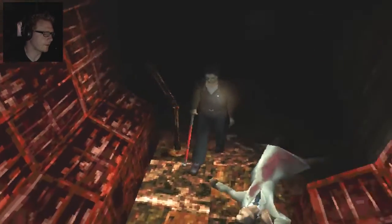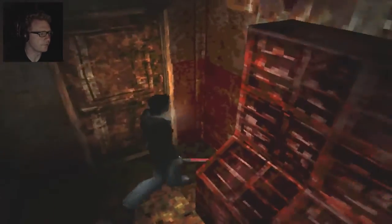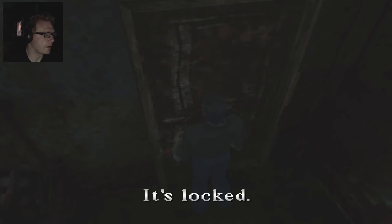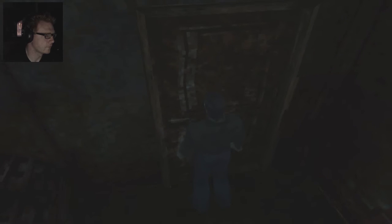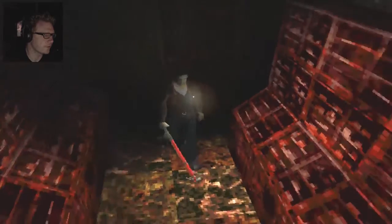Dude, I love this hammer. I remember now how amazing this hammer was. It's so good. It's one of the best melee weapons in the game, unless you count the awesome sword you can get. Alright. It's locked. Whoops. What? Oh, I didn't read what it said. I hit the button too quick. It's something about sounds from the other side.